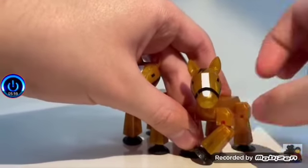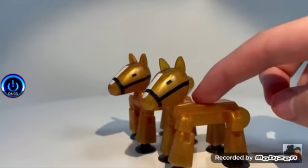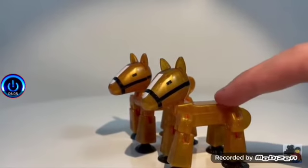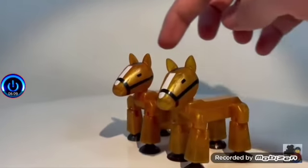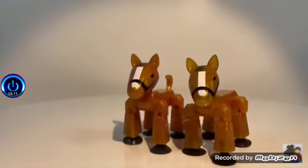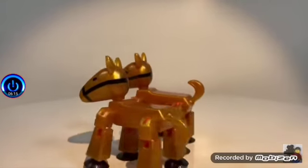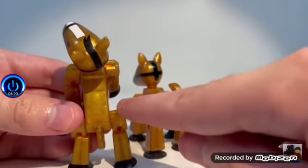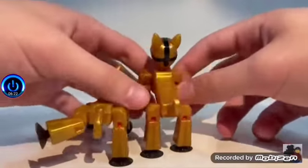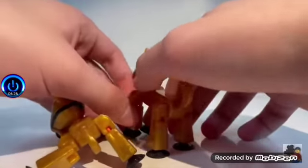I thought these were actually identical, the same, but the original, the first one in the Castle movie set, has a little bit more transparency to it, whereas this one's more of a solid gold color. You can't see through his body. I don't know if you can see this on camera, but the strings are visible on this gold horse, whereas on this gold horse, you can't see them. So this is a more solid one.